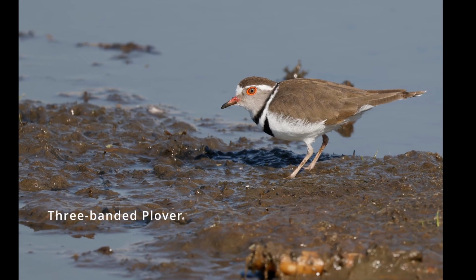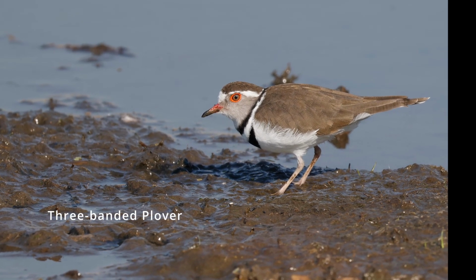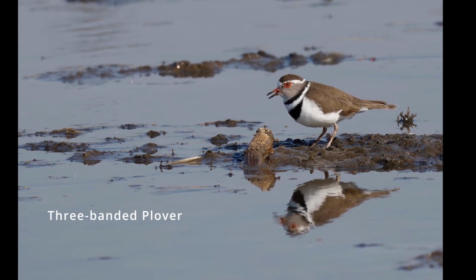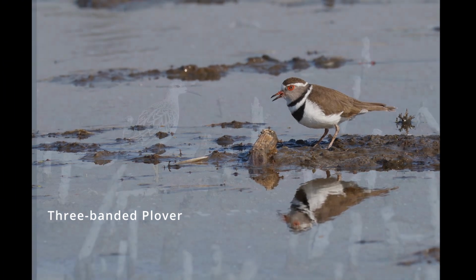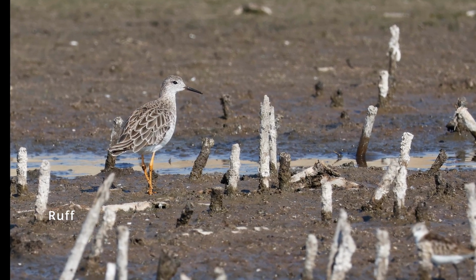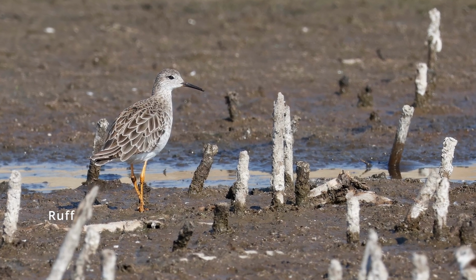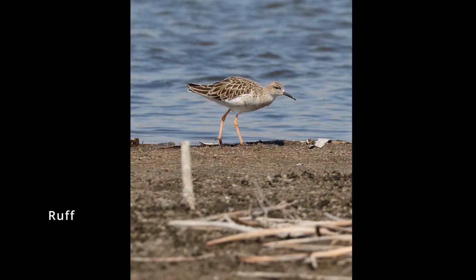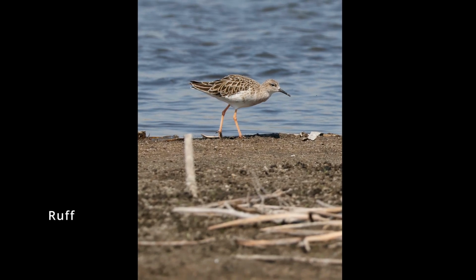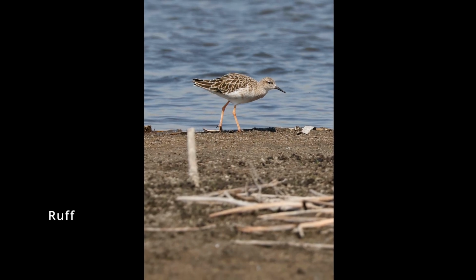Here's the next one. It's a three-banded plover. The bright orange ring around their eyes really makes them stand out. This is one of my favorite photos of the day. It's a ruff bird posing very nicely. I also saw this other ruff with slightly different coloring. These birds have a wide variety of phenotypes, making them difficult to ID sometimes.